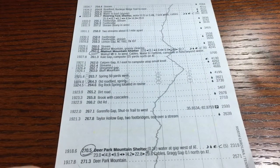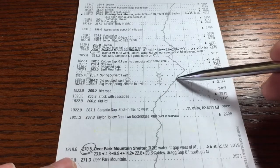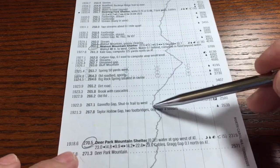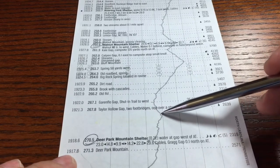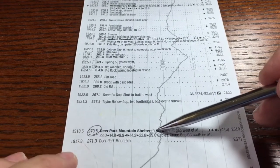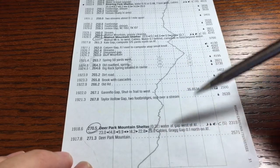Okay, and then of course now we're starting a huge descent, a couple of thousand feet as we're coming down, and then it got relatively flat as we tried to get into this Deer Park Mountain shelter. And I went to the shelter.